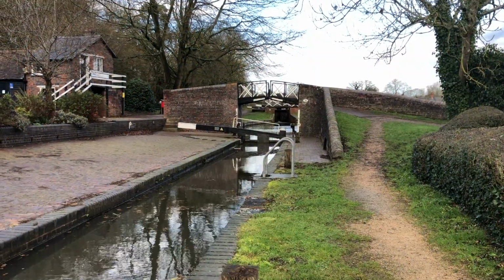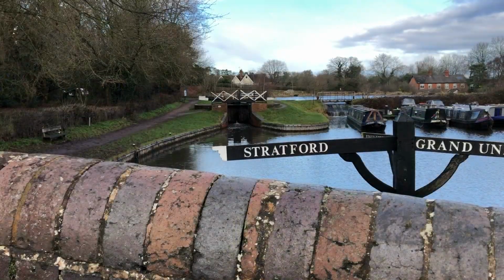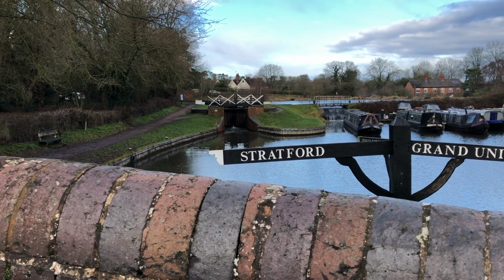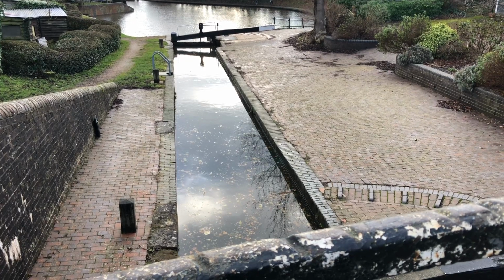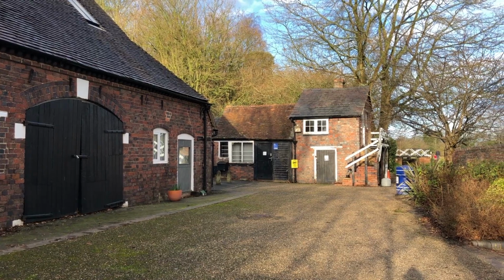I'm just going to go and set this lock. But I'm just going to make sure no boats are coming first. In the 1960s, Stratford District Council were all ready to close this canal and turn it into a road due to repair work needed. But campaigners fought to save it, and thank goodness they did, because it's so beautiful and absolutely loaded with history.